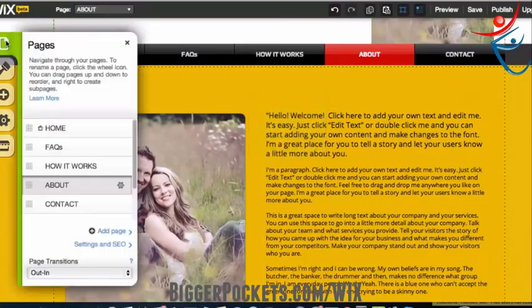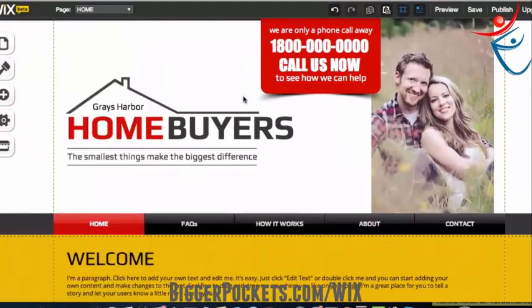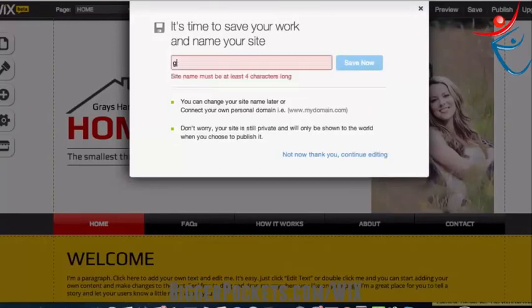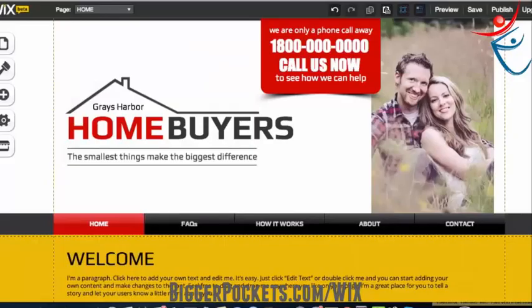So let's navigate to the end a little bit. We go up to pages and navigate back to the home page. Let me show you what I got here. The home page is looking pretty good on top. Automatic saving, that's very wise, so we're going to save it right now. Grays Harbor home buyers, oh, too long. Home buyer for now. Alright, so I saved it. That's very important, save often.